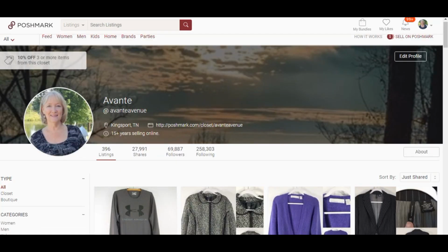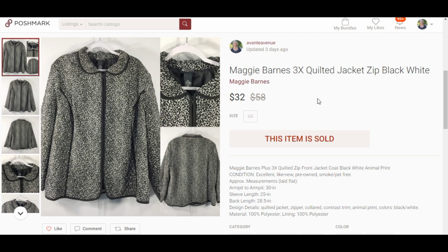I've jumped over to my Poshmark store, Avante Avenue, to show you some of the women's items that have sold. Sold this Maggie Barnes. I told you I picked up a couple of them at the Salvation Army. It was a 3X quilted jacket, black and white. It sold for $32, and as you know on Poshmark, typically, as in this case too, the buyer paid the shipping. Very nice jacket. I actually picked up another Maggie Barnes this week at a Goodwill store, so keep that brand in mind if you sell plus-size clothing.